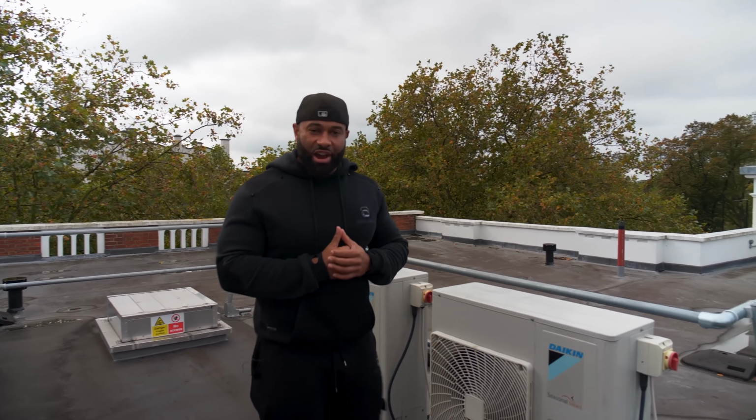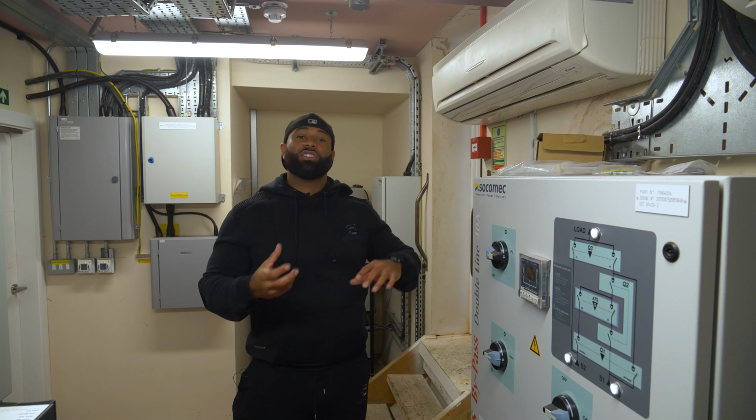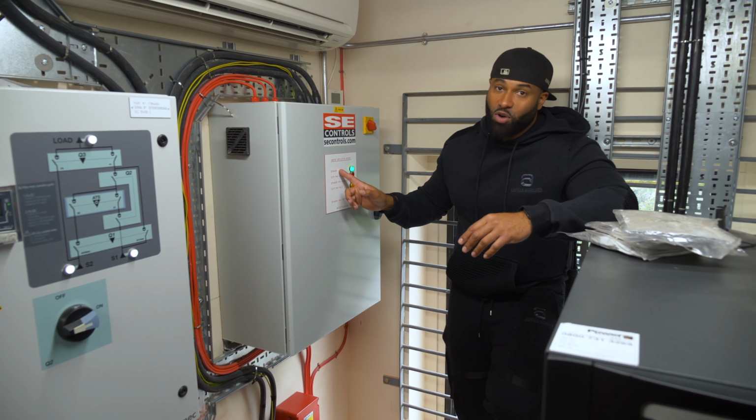I'm going to take you into the plant area. First thing you can see is these internal air conditioning units. These are the internals to the externals you saw outside. We need these in here to keep all of this equipment nice and cool. This is the control unit of the smoke vent system.